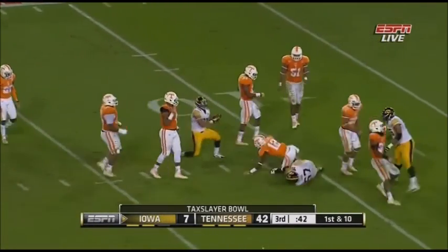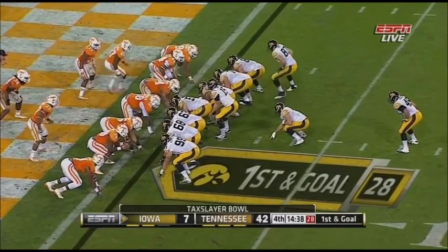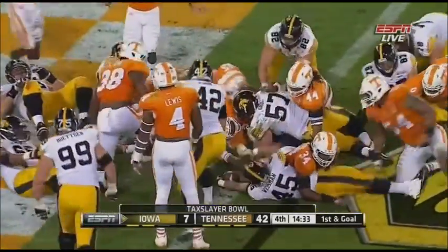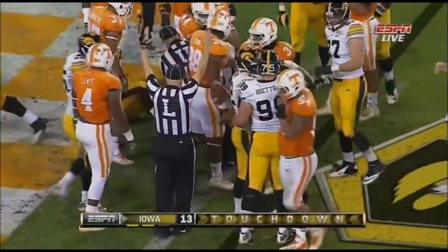Down to the 13-yard line. From 1 yard. Wiseman the deep back out of the eye. Wiseman on the call. Touchdown Iowa. Just getting across the goal line.